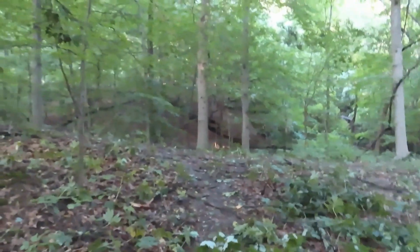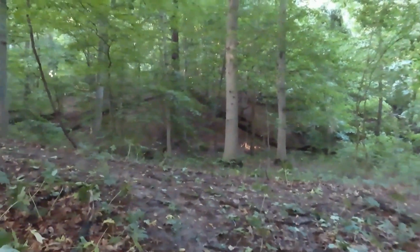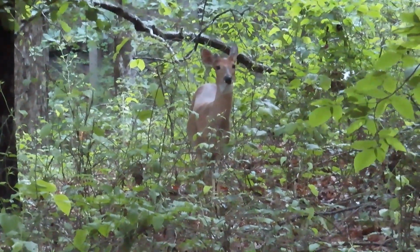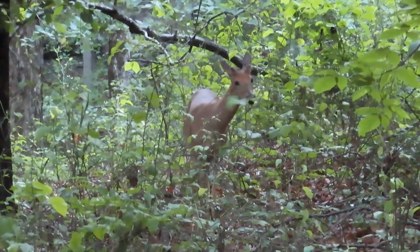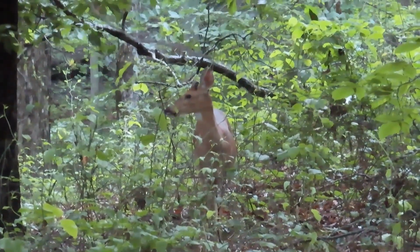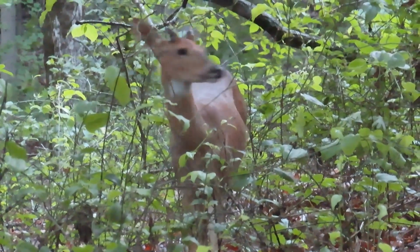I'm starting my hike on a beautiful Saturday morning. I see my first deer of the morning. Looks like a doe. She's over there eating. Oh, wait a minute. This could be a buck. Yeah, it is a buck. It's a young buck.